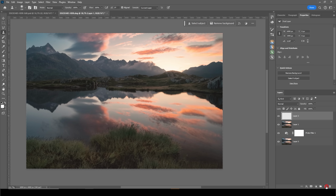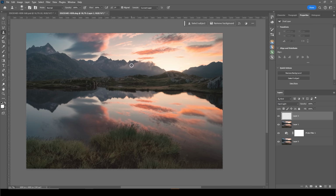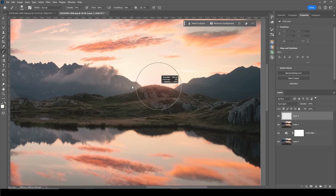I'm going to create a new layer, and I'm switching the blending mode to hard light. Then I'm grabbing the brush by pressing B, and with the brush active, I'm holding down the Alt key and clicking right in here where I want to apply the glow effect, because this way I can pick up that color tone, and I want that glow to have the same color tone as the sky. Also important, make sure to set the brush opacity to something really low, like 10%, otherwise that glow effect will be too strong. Now with the brush set up, I'm going to paint in a few times right around that mountain.